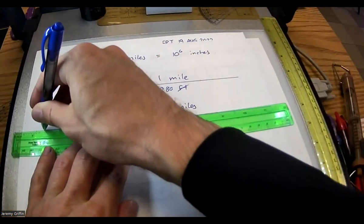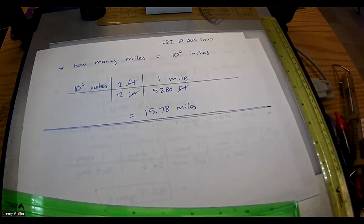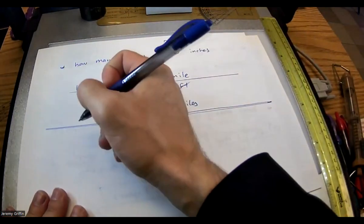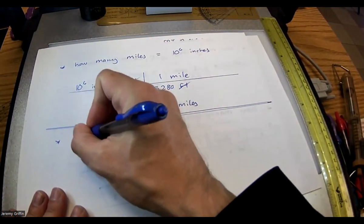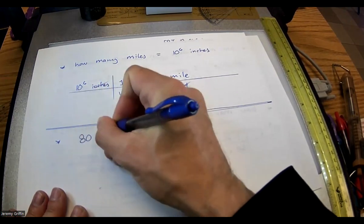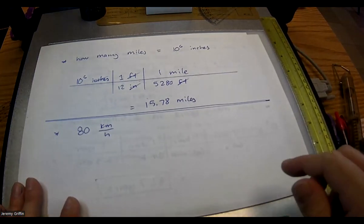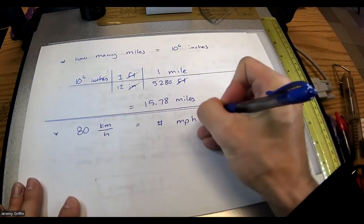Let's switch back and forth between U.S. customary and metric. So suppose you drive up to Canada and you see a speed limit sign. That speed limit sign says 80 kilometers per hour. And you want to know, I wonder how many miles per hour that is.